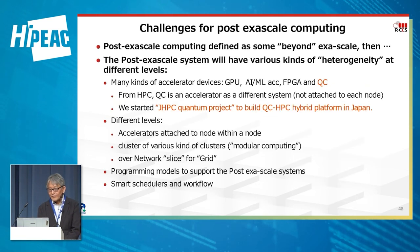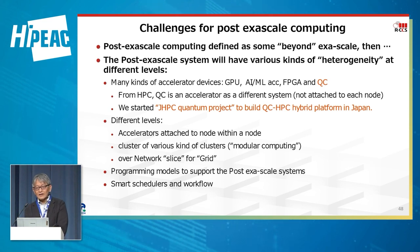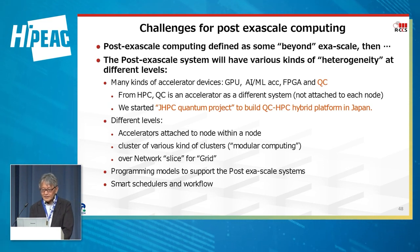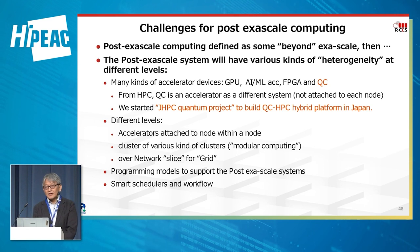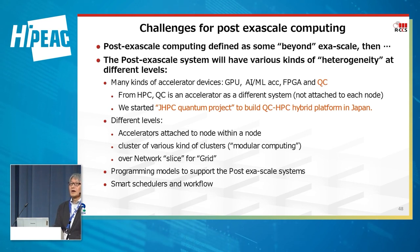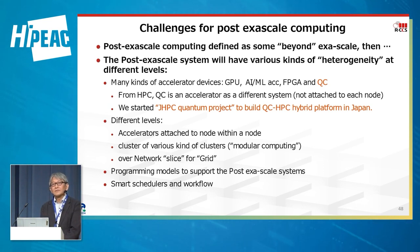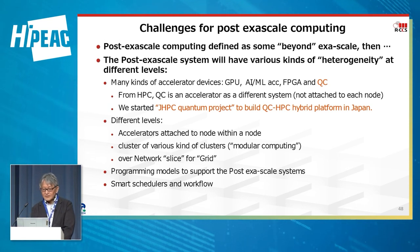Okay, this is the last slide. So I think our post-exascale computing is defined as the sum of beyond exascale. There are many possibilities at the different levels. And many kinds of accelerators: the GPU, specialized devices for machine learning or AI, FPGA, and the quantum computer. And for the quantum computer, from the HPC point of view, I think it is a kind of accelerator, but as a different system. That is, we need a kind of system-to-system integration. So it's different from a GPU attached to each node.